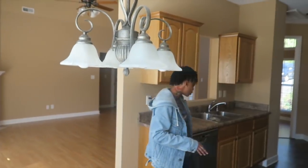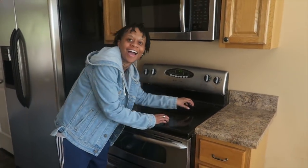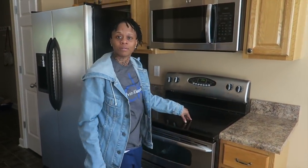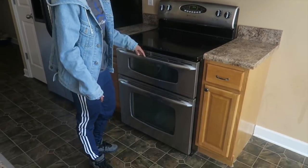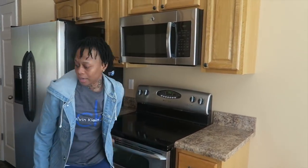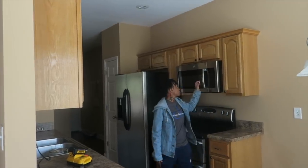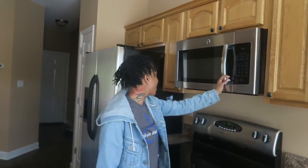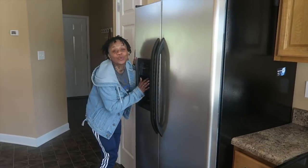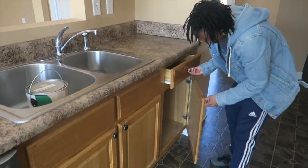As you can see, we're in the kitchen. We got the flat top oven. Google it. You got the bottom, you got the top. You got a lot of cabinets, a lot of storage space. We got the microwave up top. We got the refrigerator with the ice machine: crushed ice, cubed ice, water. You can do a lot with this. And as you can see again, we got a lot of cabinet space.